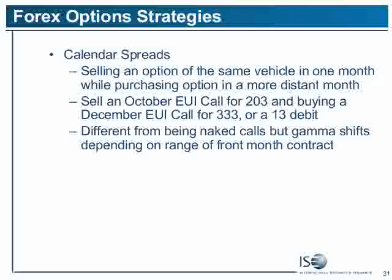Definitely, if you look at a chart of the euro spot market right now, if you look at a chart of the S&P spot market, we've seen a lot of range, but I think things may begin to compress a little bit. So a way to play that, with the front month volatility being still pretty richly priced, is some calendar spreads. And what calendar spreads are, selling an option in the same vehicle in 1 month while purchasing an option in a more distant month. At least that's if you short the calendar spread. Well, actually, you'd be long in that instance because you'd be paying more, but that's fine.